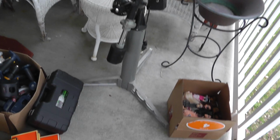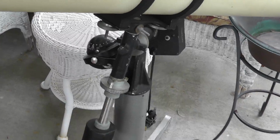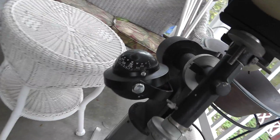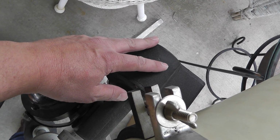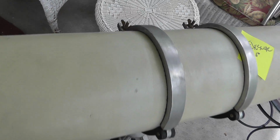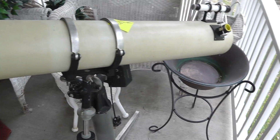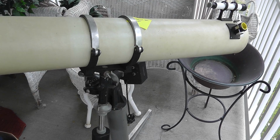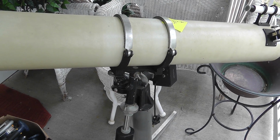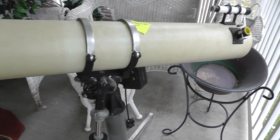Now, take a look at this. I love this find. Take a look at this telescope. Check out that cast aluminum base. And it's got the compass. Here's a motor to track the stars as they move across the sky. So, I was pulled up to this sale, and I see this thing sitting up in the garage, and I'm drawn to it right away. I've never seen one this big in person before.